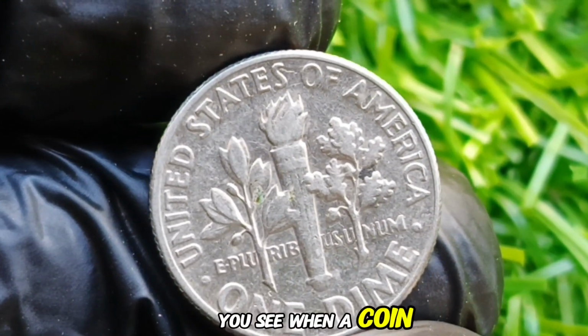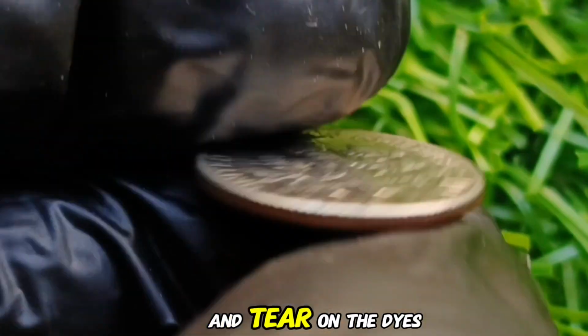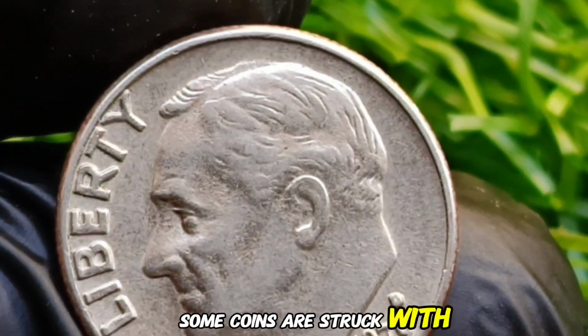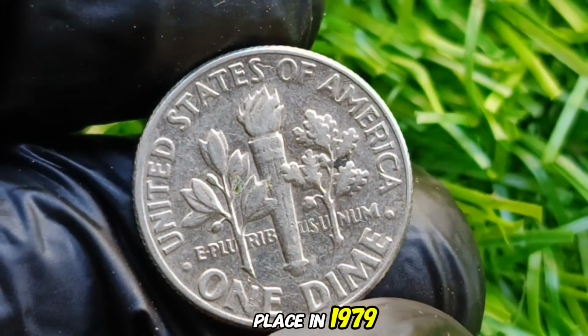You see, when a coin is struck, it's supposed to meet certain standards of quality. But sometimes, due to wear and tear on the dies used to mint the coins or other small issues in the production process, some coins are struck with slight flaws. This is especially true in large-scale operations, like the one that took place in 1979.